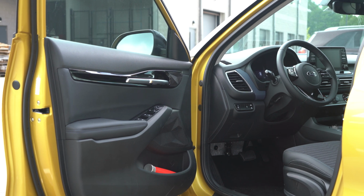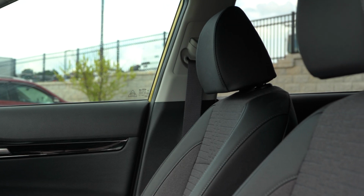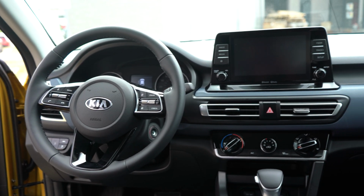Okay, Kevin, so why a base model? Why are you really that cheap? Yes, I am, because this is a normal car for normal human beings to drive every day out on the road. So I don't want to overspend on a vehicle. So that's why I really like these Kias at the more base model trims. And then on top of that, you take advantage of any types of dealer discounts and all that good stuff.